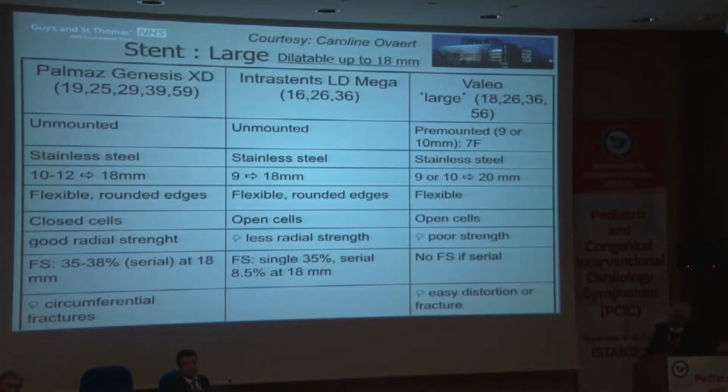Now, Caroline Ovet summarized the different stents for comparison purposes. So, for example, on the left, Palmas Genesis available in different lengths here. These are unmounted stents, stainless steel, dilated up to 18 millimeters. Initially, their nominal diameter is 10 to 12 millimeters. These stents are flexible and have round edges, but obviously they have closed cells. They have very good radial strength. The shortening, however, is an issue. At 18 millimeter diameter, they may shorten up to about 38%, and beyond that, you can produce circumferential fractures.